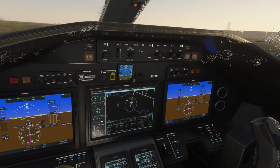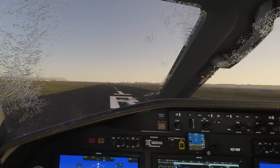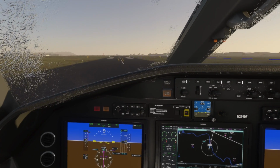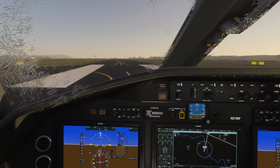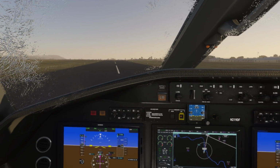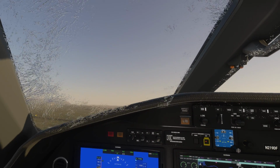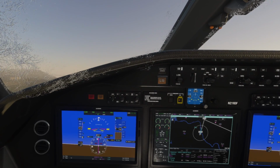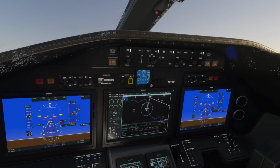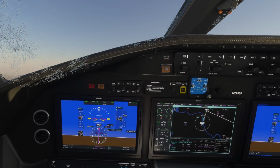Well, that sounds good. Let's roll. Yeah, it's got a different sound to it. Sounds good. 90 knots. Let's rotate. Positive rate, gear up. Autopilot.